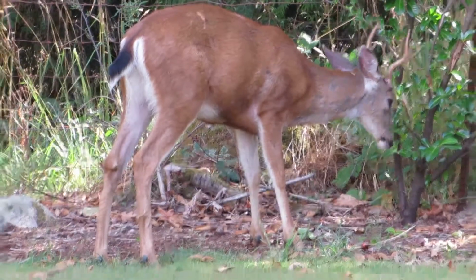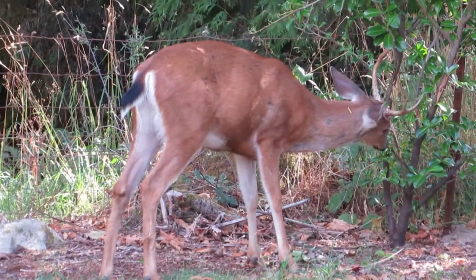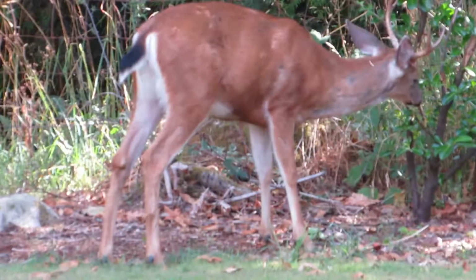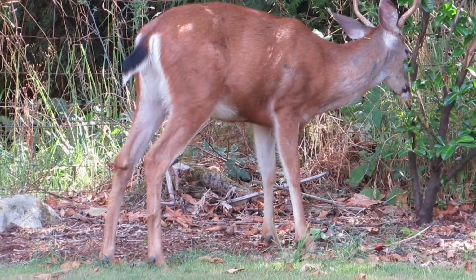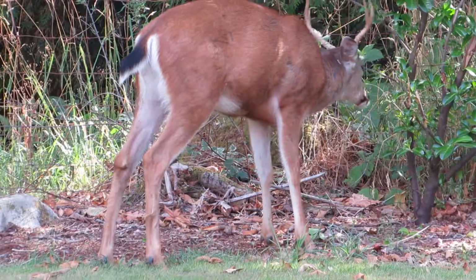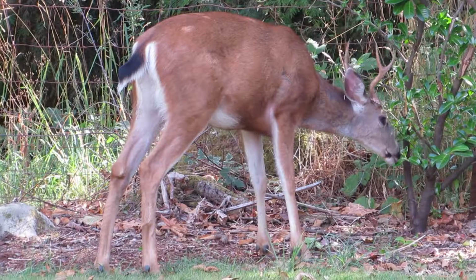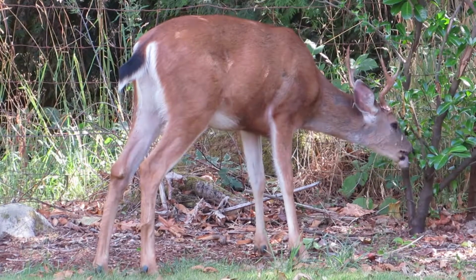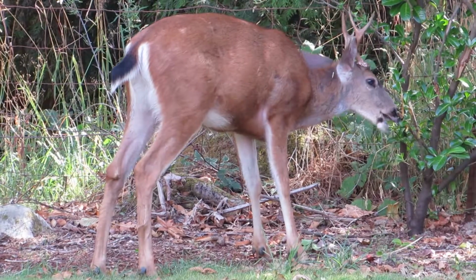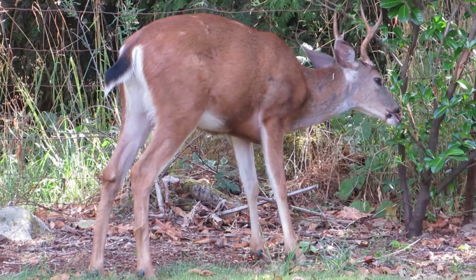Oh yeah, he's still working. Oh yeah, he's still working now. Working on that bush. He's trying to get that last piece of velvet off his antler, eating a few leaves. He's looking good. He's got most of it off now, and he's still finishing it up here.